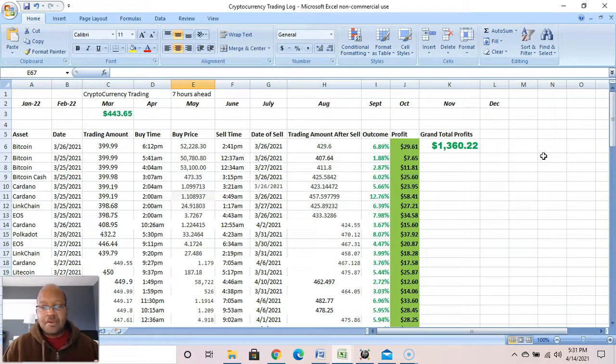Now, these are my own personal results, and my results aren't necessarily indicative of what your results are going to be. So just keep that in mind. These are my own personal results that I'm sharing with you. As you can see, I got started on the 26th of March, and I started by trading $400 into my account per trade. And I've got my account set up now where I'm trading 10 trades.